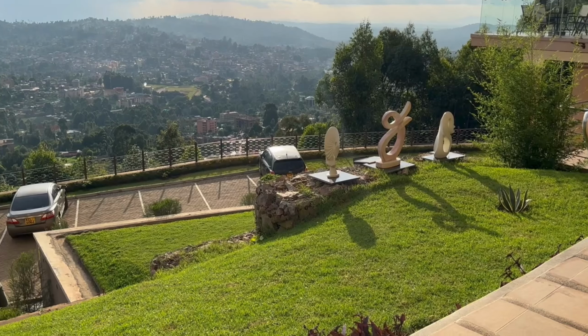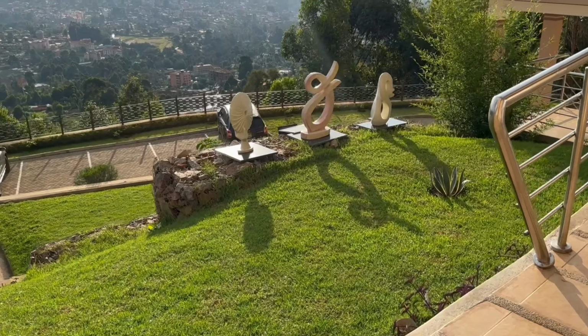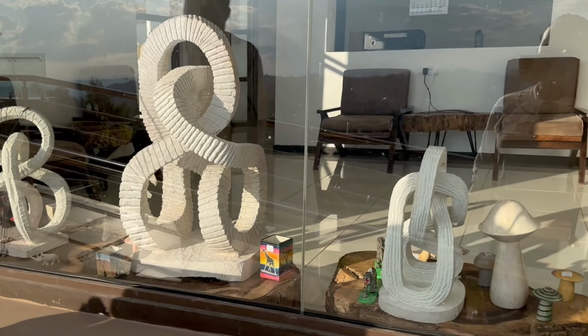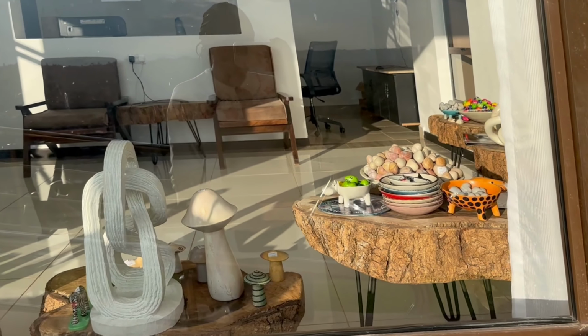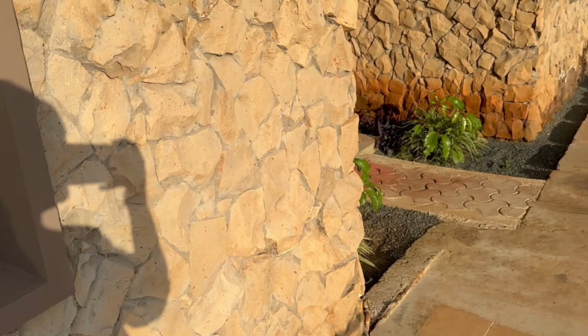They also have very, very good carvings for decor. They're all over the hotel. There's this one over here, these ones over here. They are very beautiful and very, very expensive. The cheapest I've seen is like 40k. The most expensive that I've seen is like 150k. 200k.